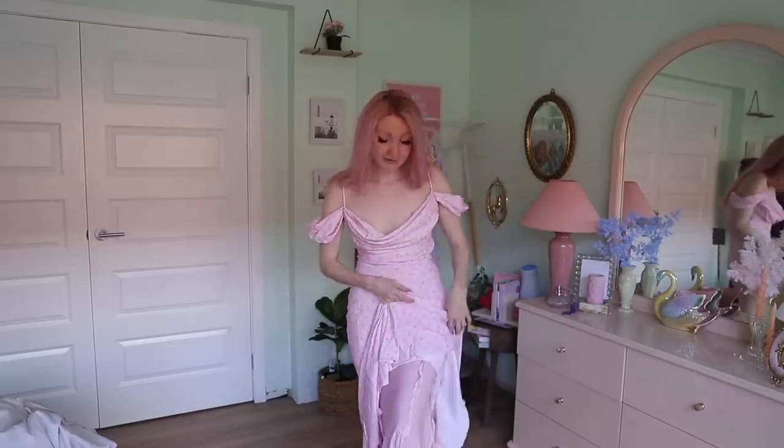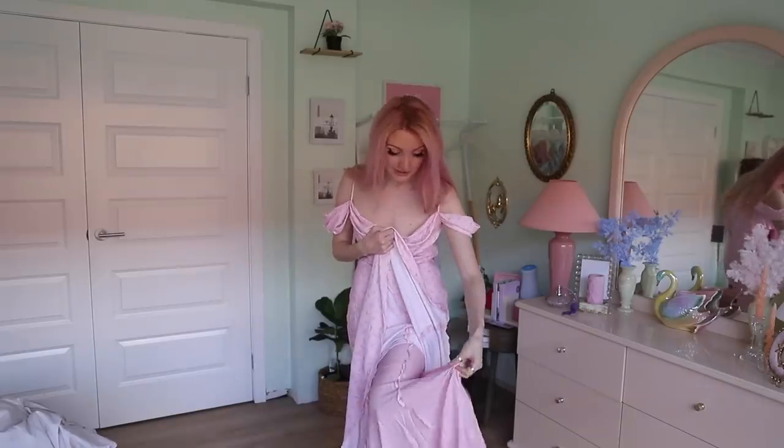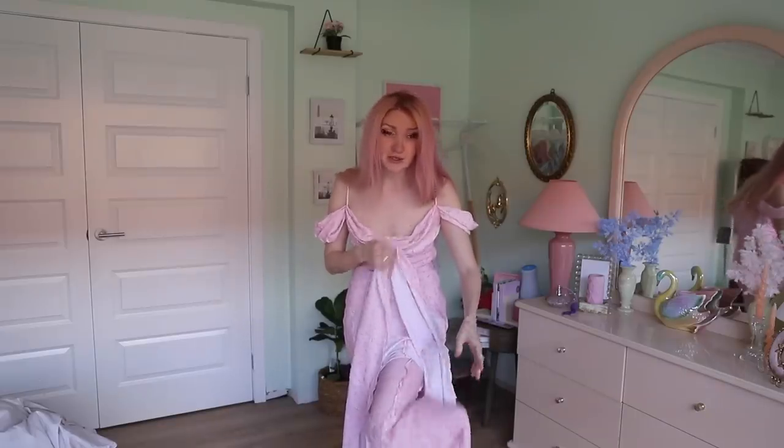Oh, I forgot to tell you. I've been so distracted about going out to dinner. Sorry, I haven't finished reviewing the dress. Again, it's got a double layer. It's got a nice floral pattern and then white and then a really thick, very, very thick underlayer, like super thick. Oh, it's just so good.